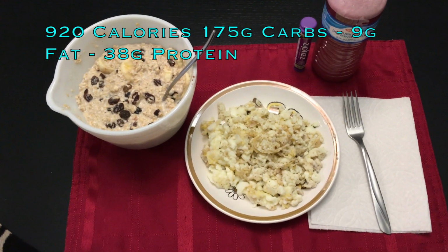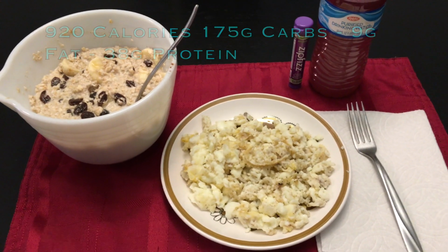Breakfast is served, my first meal of the day, with the addition of a Zip Fizz.